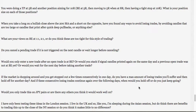If it's an issue having so many losers, then like I said before, you either reduce your position size or you put a wider stop and a closer target on. So instead of just using a single bar and aiming for 10R, give it 2 bars and aim for 4R, and then you'll find that you don't get chopped around so much.